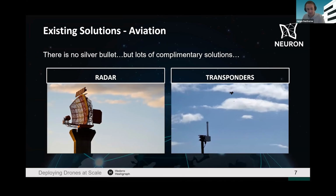But lots of complementary solutions, which when combined together, provide you with a complete airspace picture. So radar, for instance, is tens of millions of dollars to deploy one of these systems. They're huge machines, take up a lot of space, huge power requirement, so not so friendly to the green people out there. And they basically just jettison huge high power waves up into the sky and wait for them to deflect off things. Now, the problem is drones, probably a lot of them are about the same size as birds.